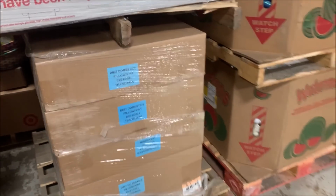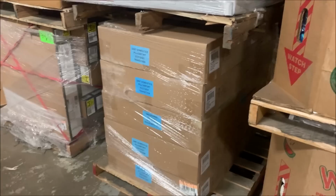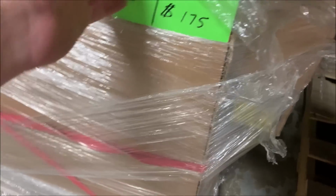I didn't look at retail, but I'm probably gonna price them at $100 each in the sale. So they'll turn $150 into $600. This pallet, corner cabinets, I paid $175 for it. And they look like that. And there are a whole bunch of them here.